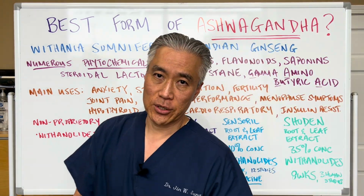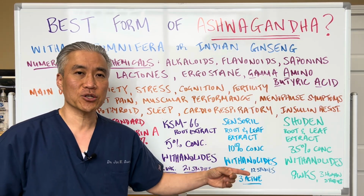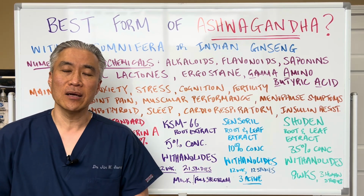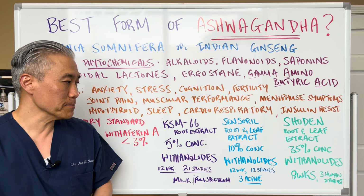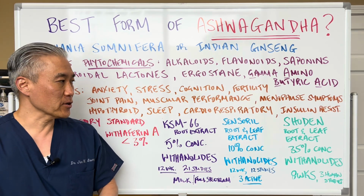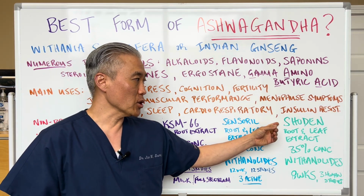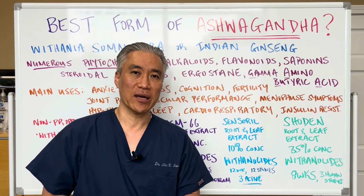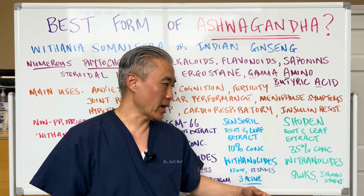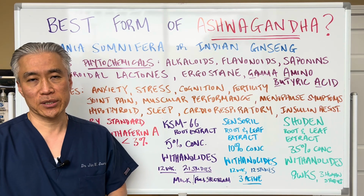Now, there's another product called Sensoril, and that is both the root and leaf extract, and it has double the amount. So 10% concentration of Withanolides, and you can use it up to 12 weeks safely. There's 12 studies, probably a couple more, and there are 3 active ingredients in Sensoril. It's not the full spectrum one. There's another one called Shodan, which is root and leaf extract, and it has a whopping 35% concentration of Withanolides, and they used it up to 8 weeks without issues. And there are 3 human studies on this.